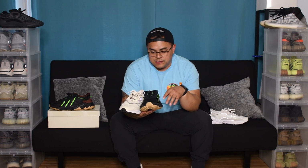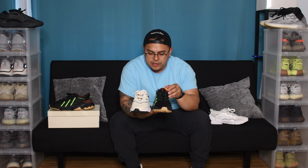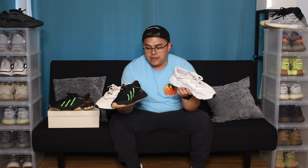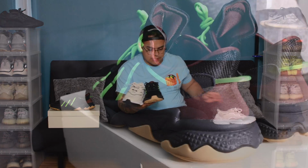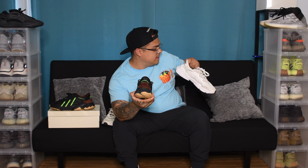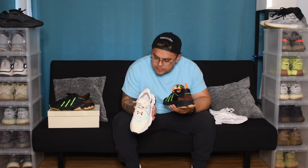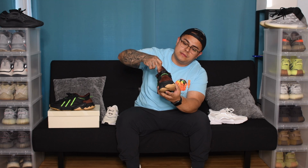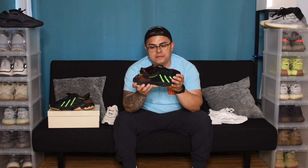And then probably one of the coolest details on the Ozweego that I really like is this tubing material that I'm going to show you. All the Ozweegos have them, and it wraps around through the shoe organically and then goes to the heel and creates a heel tab. A difference with the Pusha T version that I noticed is that it does not say Ozweego on the back. Usually the other Ozweegos say Ozweego with the Adiprene, and then it has a number 2098. I don't know if this one does. Let me see. Yeah, they all say 2098 Ozweego Adiprene on the heel tab, but Pusha T, I'm assuming, opted out from that decision.